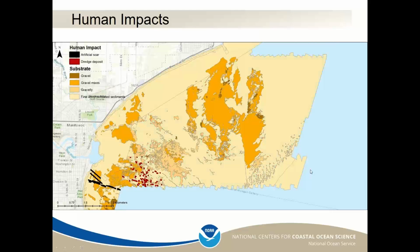So another aspect of the bottom that we were able to detect in remotely sensed bathymetry and reflectance data were human impacts. We could see here, based on the dark black lines, where I guess the city of Manitowoc had placed pipelines underwater, extending from the city. And we could also see a whole bunch of what we believe are dredge deposits, a kilometer or two offshore of Manitowoc Harbor.